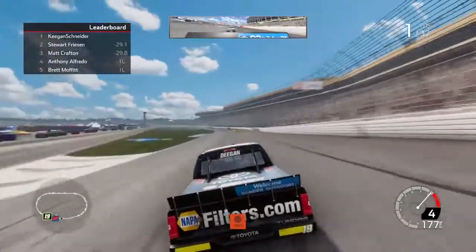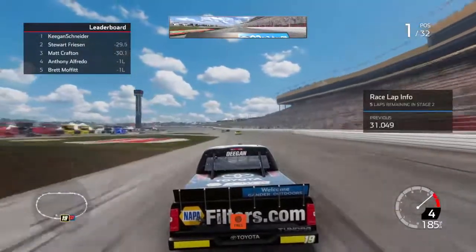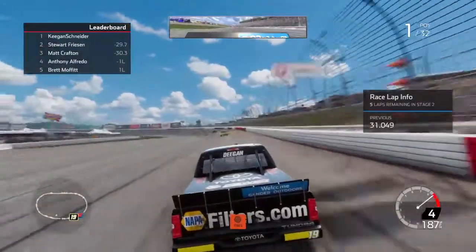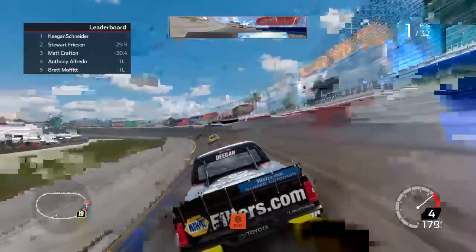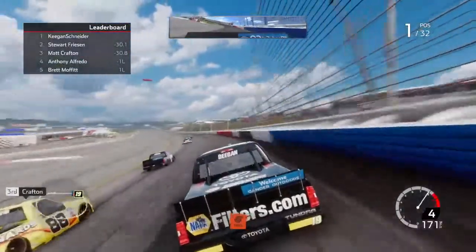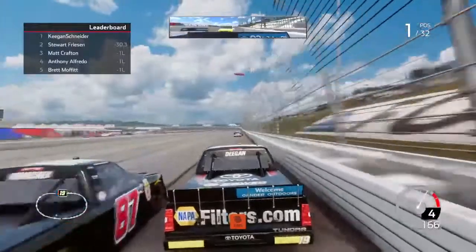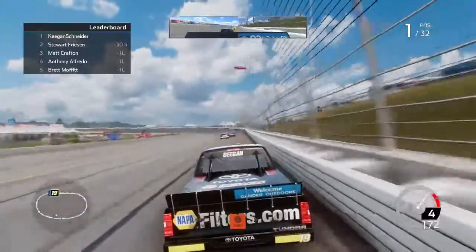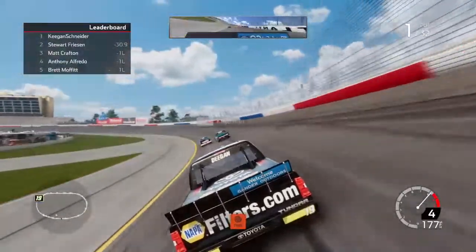Go easy on the tires. 3 drivers on the lead lap. You can see Stuart Friesen and Matt Crafton here, not too much further ahead of us. 5 laps to go in the stage. Crafton, in fact, is the next truck right in front of us, and we're going to get around him quick. Oh, Joe Nemechek just in the way here. Get around him, had to get out of the gas there, kind of scraped the wall a little bit off of turn 2 as well.